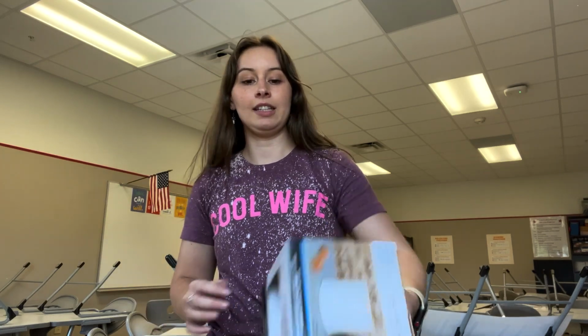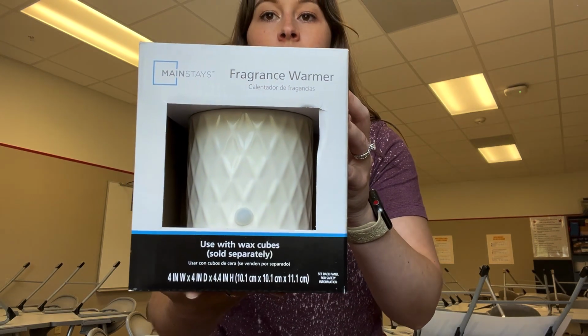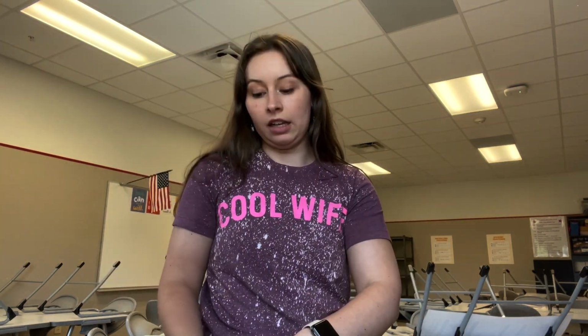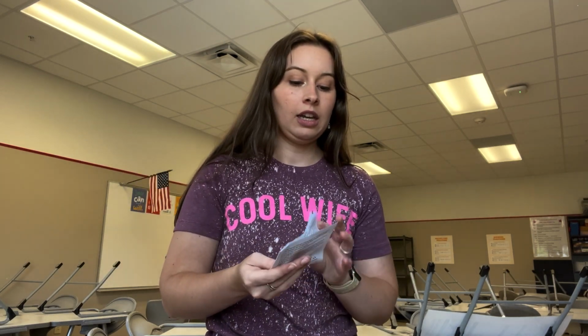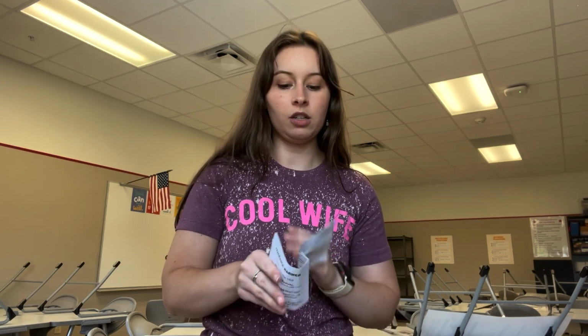I forgot that when I went to Walmart the other day, I also got this, which is a wax melter. I had an essential oil diffuser last year, and my kids were obsessed with it. They loved it so much. They always wanted to be the ones to fill it up with water and pour the essential oils in, and they would vote on what scent to use.